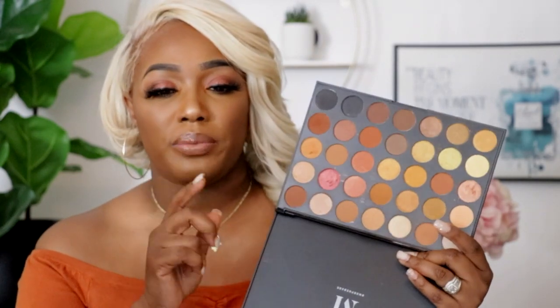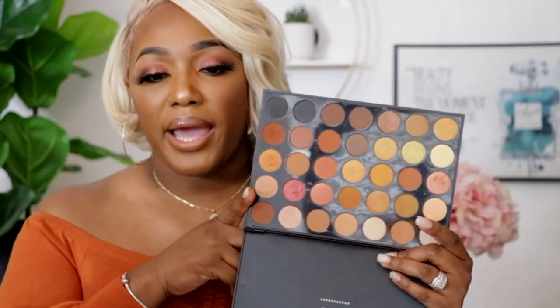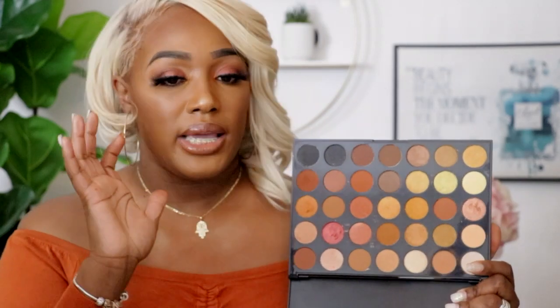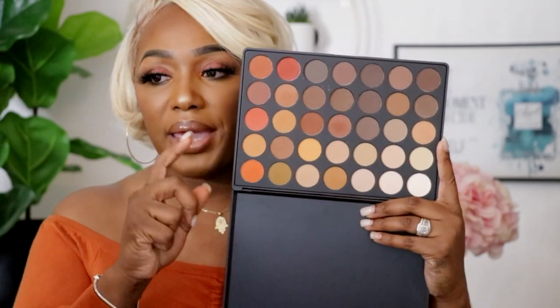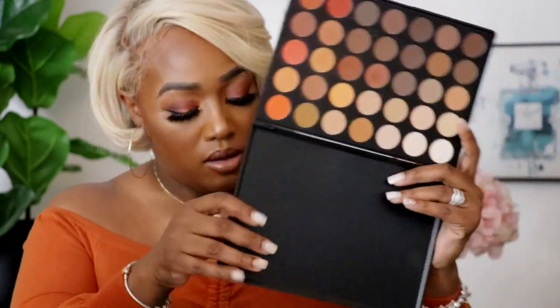And then the Morphe 35G palette. This palette is old. It's new to me, but I'm pretty sure Morphe has had this palette for a while. But I wanted to pick this up because this is going to be the palette that I take on a cruise with me, because I'm going for a more bronzy, goddess type of look. I thought I had one like this in my collection already, but I do not. The one that I do have is more matte, all colors matte. Matter of fact, here we go, because I did a look with this one. This is completely matte, and you see a lot of transition colors down here versus on this one.